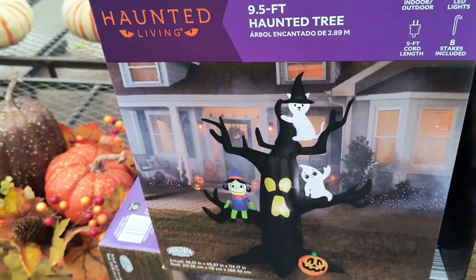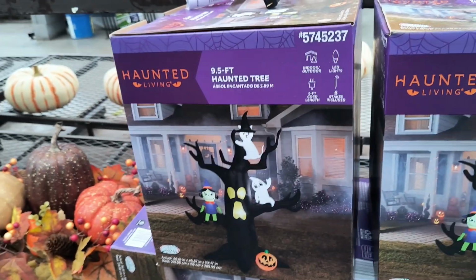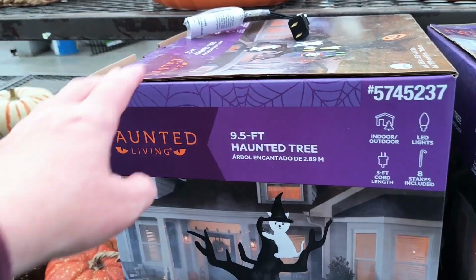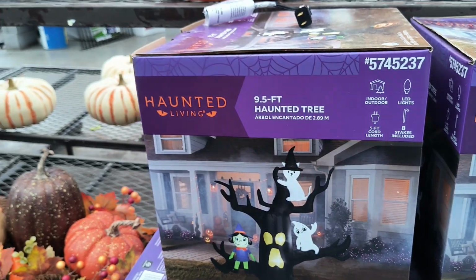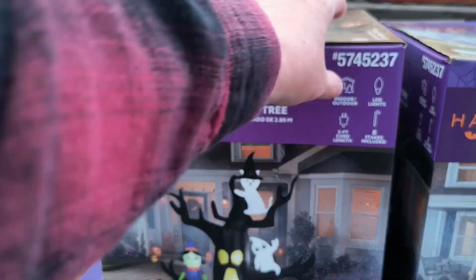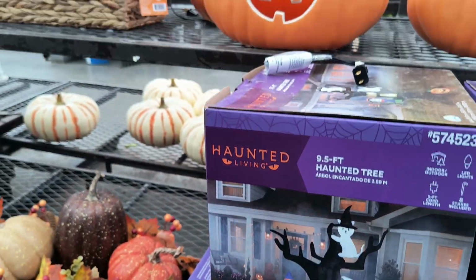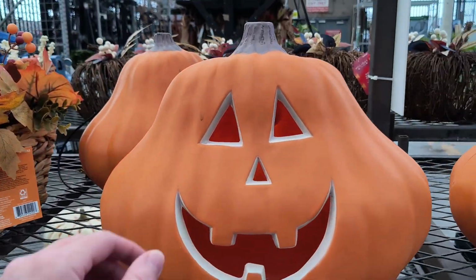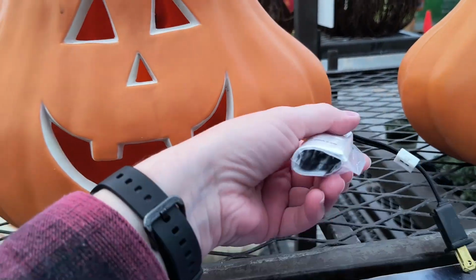All right, I'm here in the garden center, and I know straight away that we do have some Halloween items out. We got here a 9.5 foot haunted tree. It's indoor-outdoor with LED lights. It's got a 5 foot cord, 8 stakes included. And up here you got some plastic pumpkins that you can just plug in.